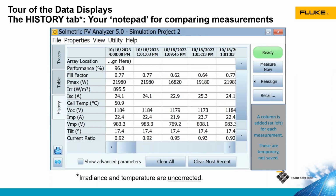The third tab is the History tab, and the History tab gives me the last tests that I've done. So they're in chronological order from left to right, and I can see if there's any major deviations in these test results. And we can see here that the two columns on the left and the one column on the far right are all very similar.